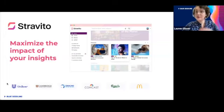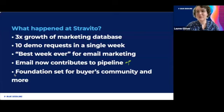Blue Ceiling has worked with Stravito for a while now, but about 6 months ago, we started a database augmentation project with them. For those of you who aren't familiar with the term, that just means taking the marketing database and growing it. We'll talk more about how we did that, but let's start with what happened. Let's start with the results.